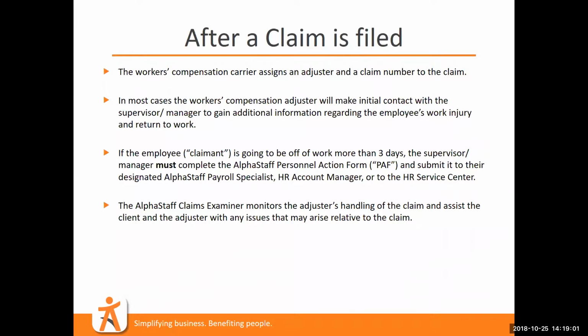If the employee is going to be off work more than 3 days, then we also have a personal action form that is supposed to be completed to let AlphaStaff know, so that they can decide if they qualify for FMLA, if there is paperwork that needs to be sent out. That's also part of the packet. Again, it's the personal action form. There'll be an example on one of the next slides.